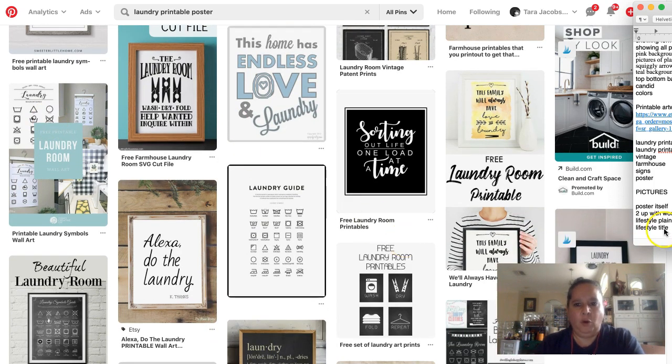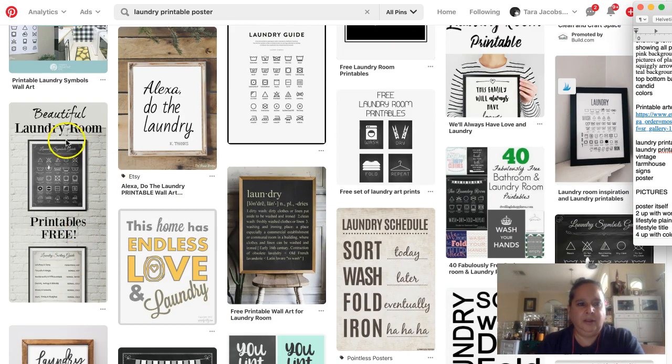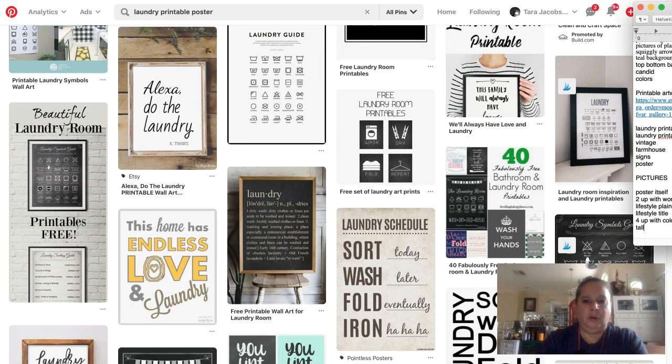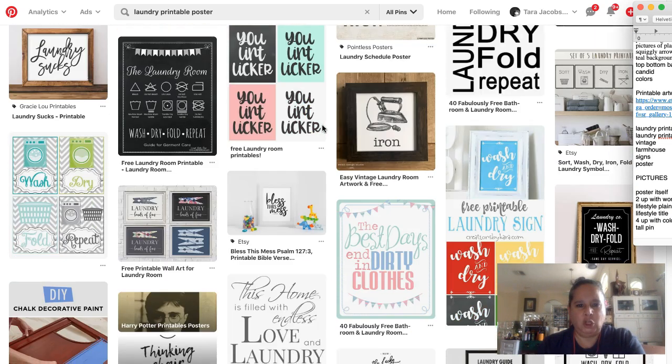Ooh, and then we have a four up with color block in the middle and words. And see here, there is a tall pin. See how mine were all 3 by 2? This one is probably 2 by 4, so it's twice as big as it is tall. Tall pin. That's a lifestyle.